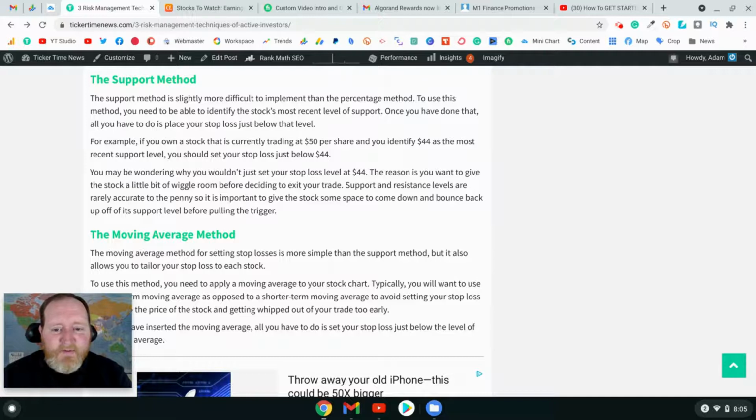Support and resistance levels are rarely accurate to the penny, but they are pretty accurate to the dollar. So it is important to give the stock some space to come down and bounce back off of its support level before pulling the trigger to exit the trade.